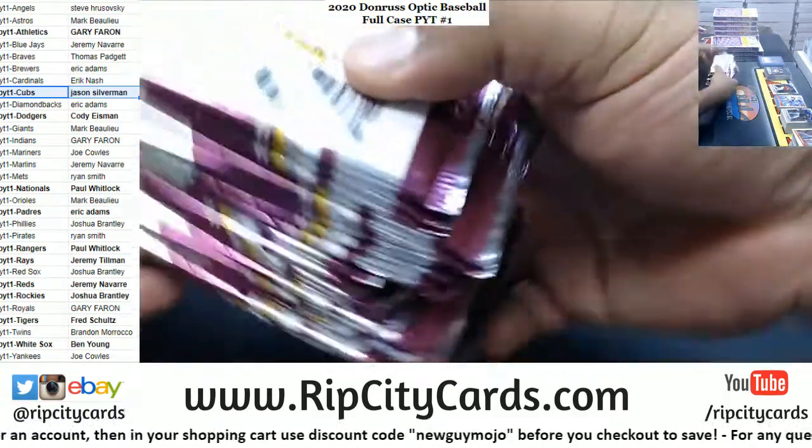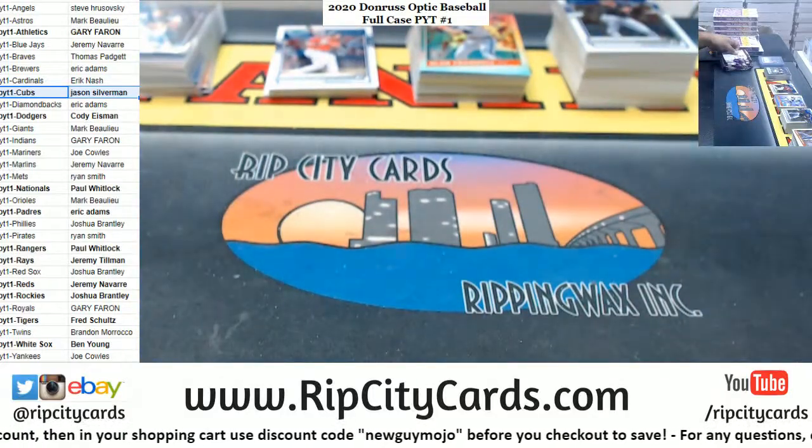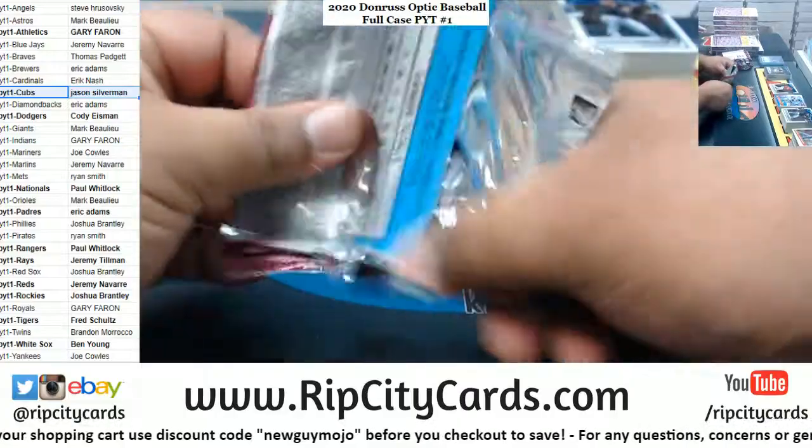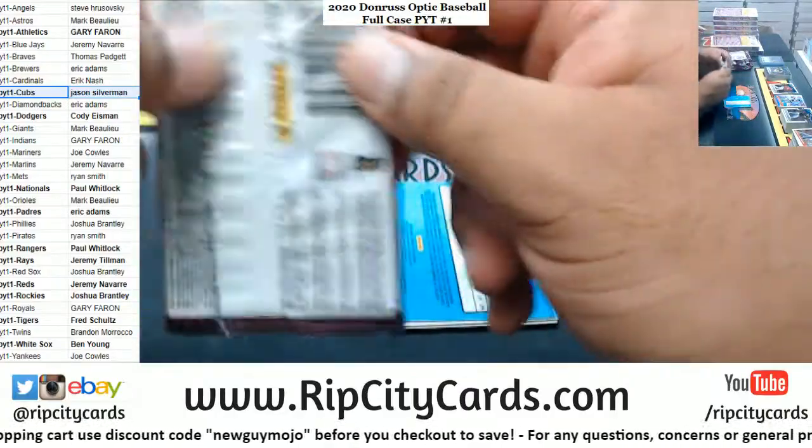I really wish they didn't have so many packs. Kind of unnecessary. Only four cards in a pack. That's just silly.